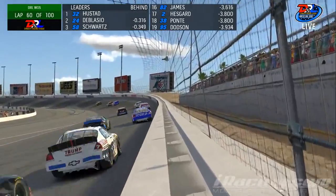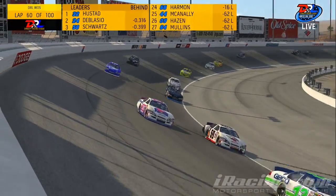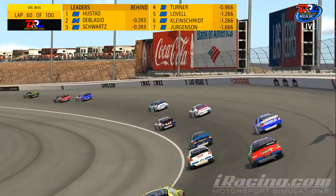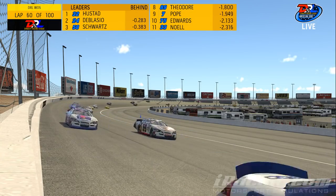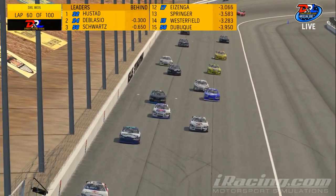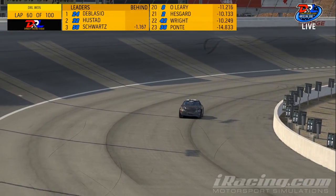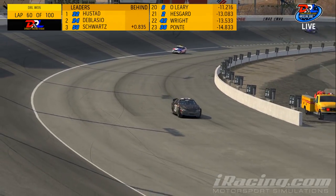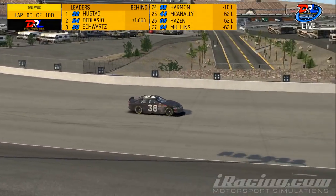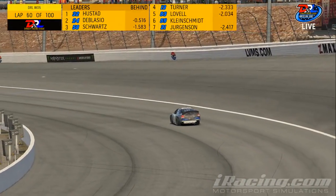Still side by side going into 1 and 2 here. You know, with these fresh tires, there really isn't a huge advantage. Oh, we have a caution here. Hesgaard's involved. Unfortunate for Mr. Hesgaard. Looks like Matthew Pont is also involved here. Pardon me, as we will try our best to get coverage of that wreck here.